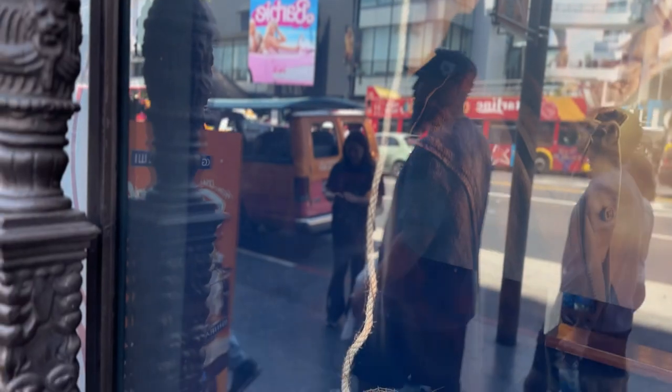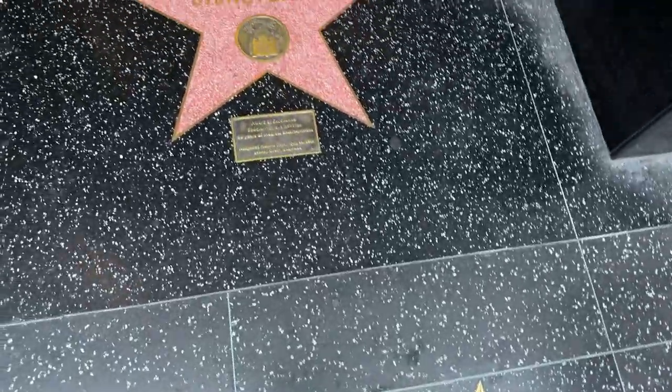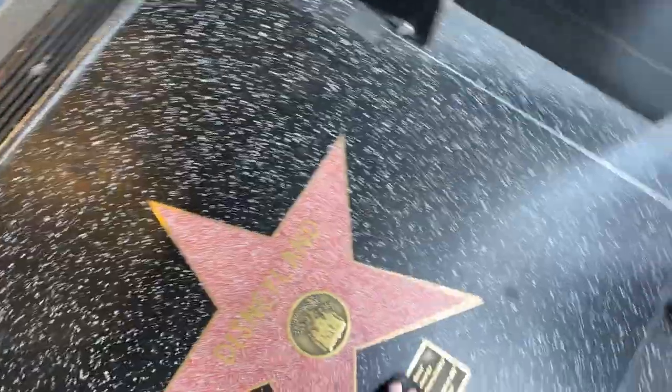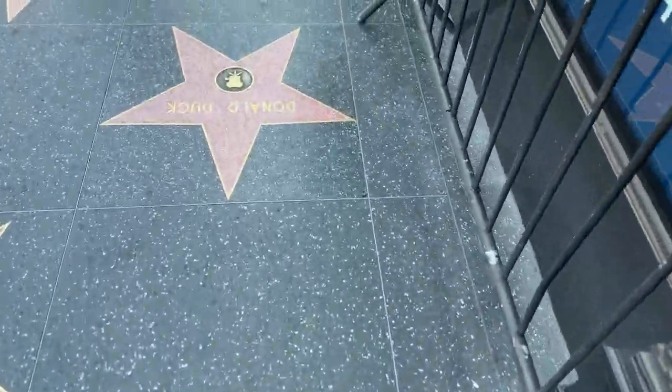A super cool window here, the Dial of Destiny. Got all the characters we're going to be encountering. I haven't seen this yet. I've heard mixed feelings. We'll tell you after we get out of the movie. There are some fun Disney characters. There's a Disneyland star here. Things that you can take a look at. Donald Duck.